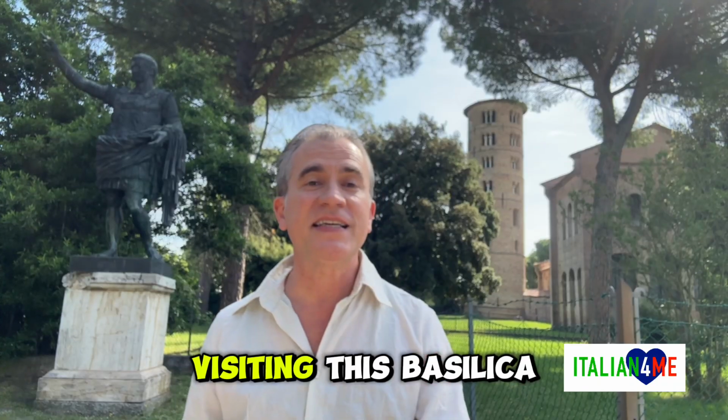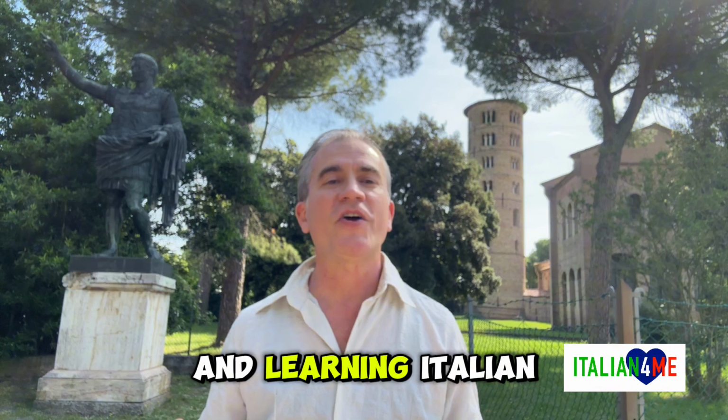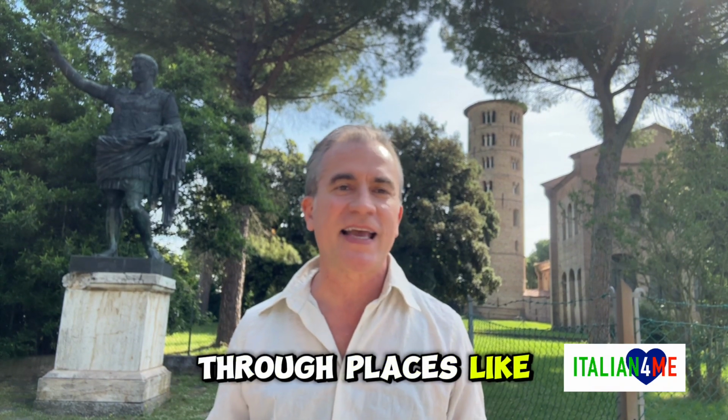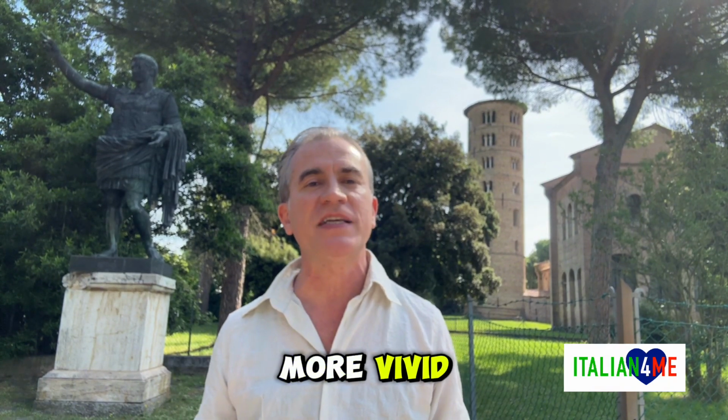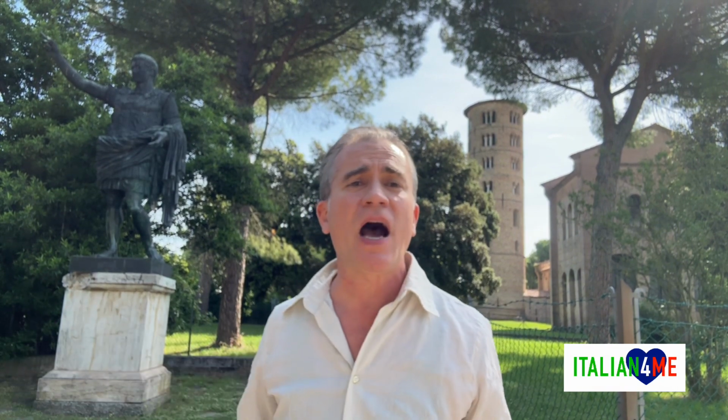Visiting this basilica is like stepping back in time, and learning Italian through places like this makes everything more vivid and memorable. Italian idiom of the day, restare a bocca aperta, to be left speechless, literally to stay with your mouth open. That's exactly how you feel when you see these mosaics for the first time.